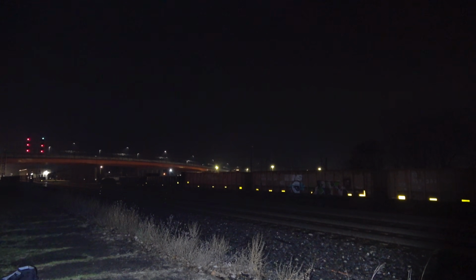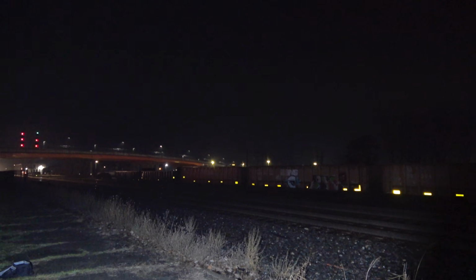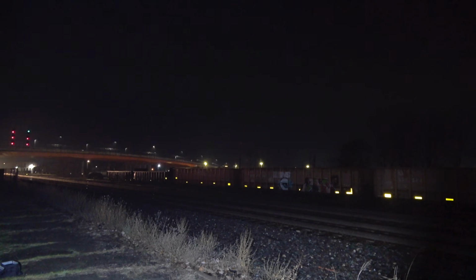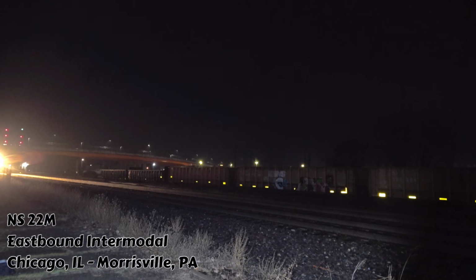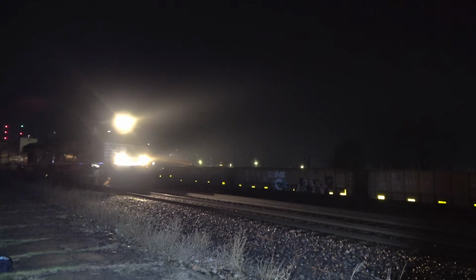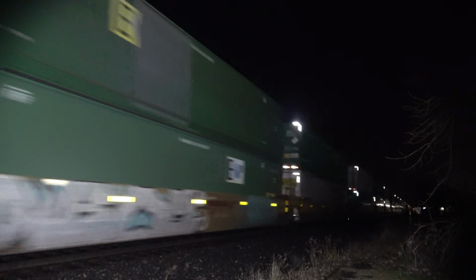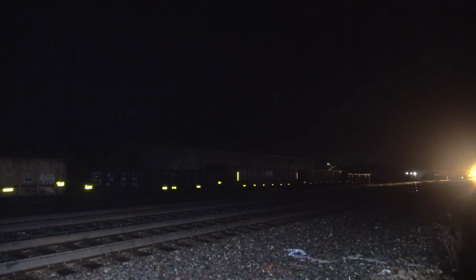Even though we had already gotten the target for the night, the signals almost immediately changed in both directions, indicating that 2 more trains were coming. And since I still wanted to test out my light in different applications, we decided to wait for them. The first being NS22M with junk power. Which was then shortly followed by westbound NS269 with more junk power.